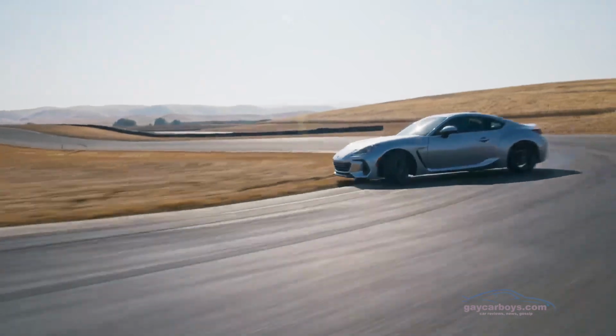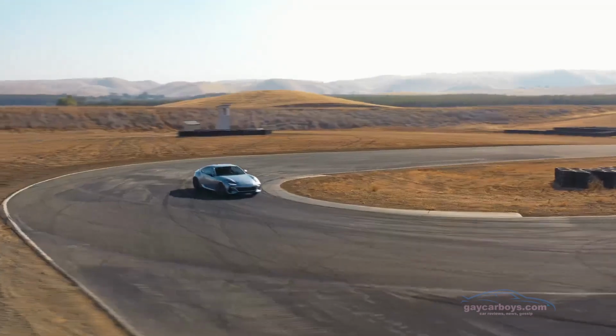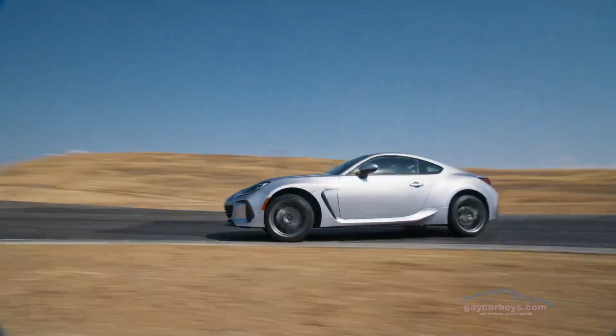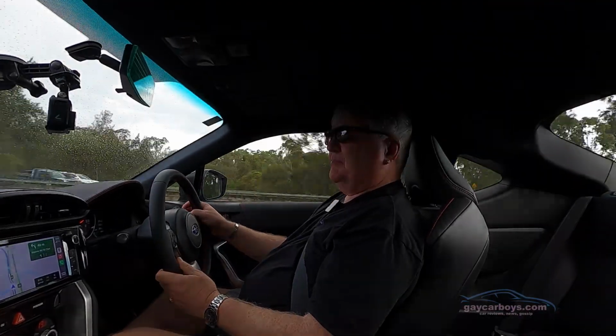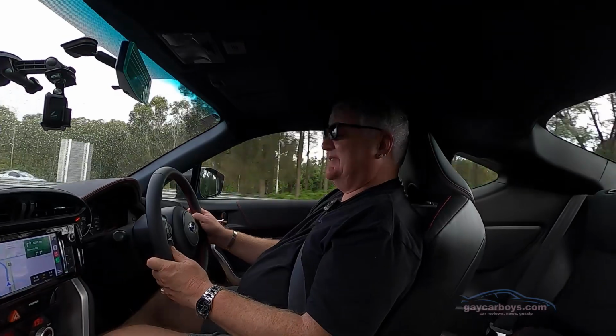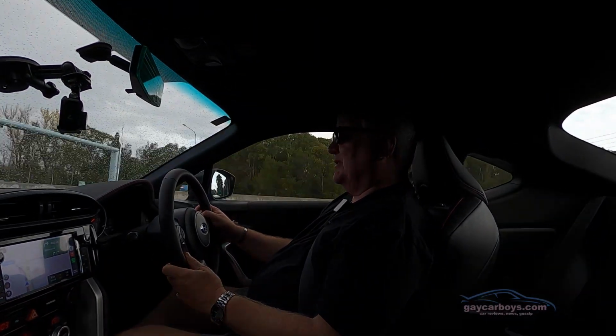It's got some extra power, an extra 20 odd kilowatts, and some extra torque as well. I'll be sorry to see this go. But I'll be just as glad to see the new model. When the new model is released, we'll do a video.